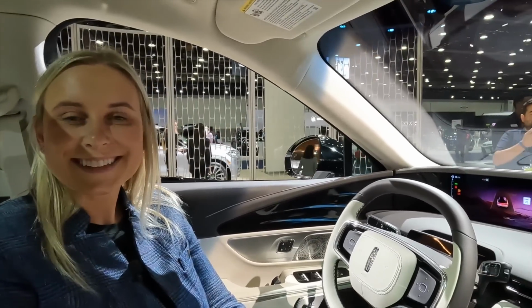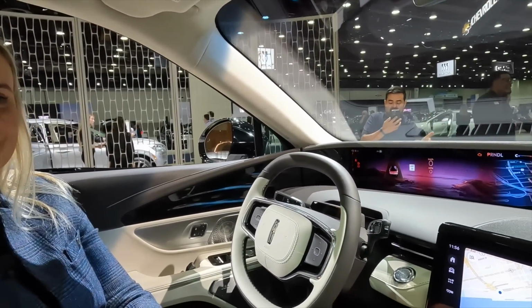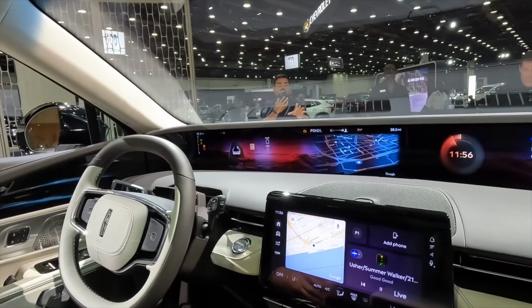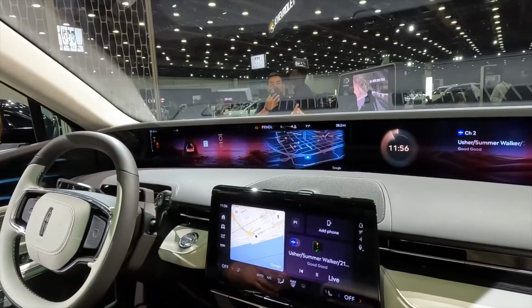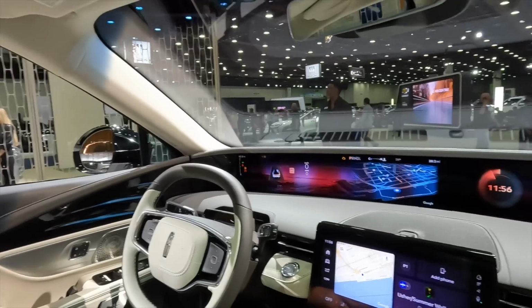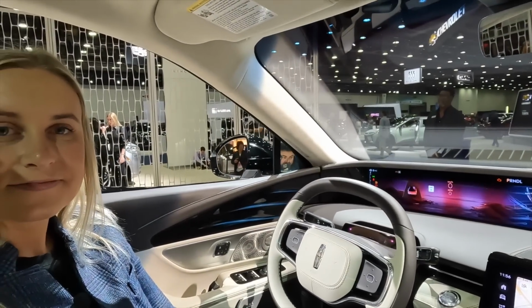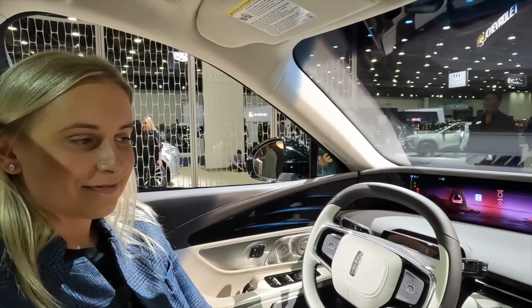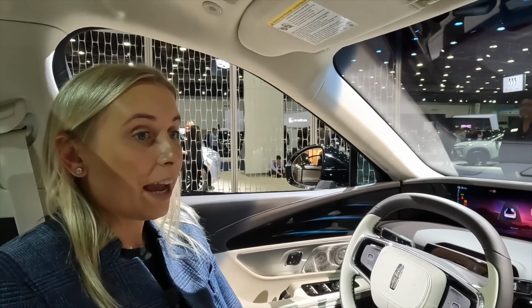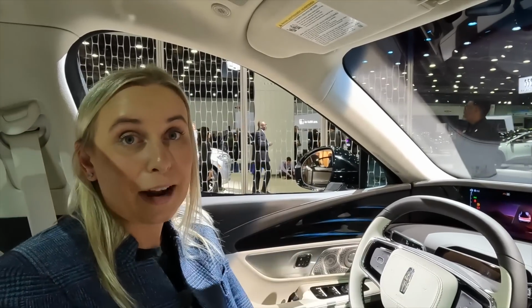Fantastic. I will tell you that you've shown me enough to get me very curious to actually drive this car, and probably also just spend a few minutes in my driveway looking around at all this. Are there any other features of this interior that I should know about that we missed before we wrap up? The only other item that I would love to show is our ambient lighting and how it wraps throughout the cabin.